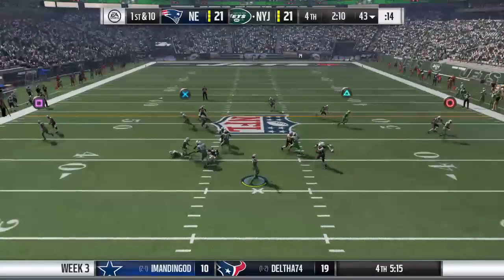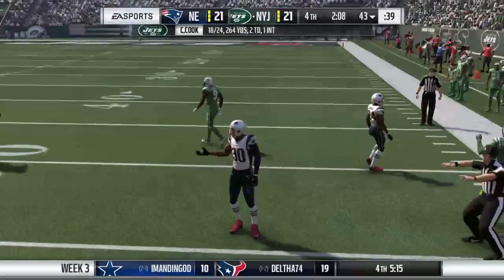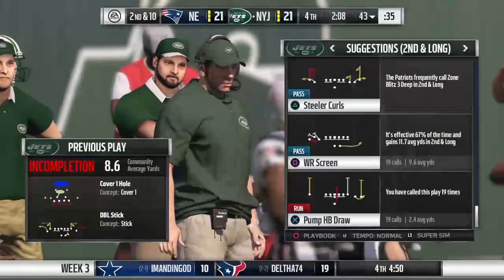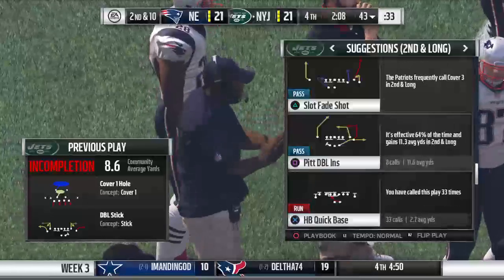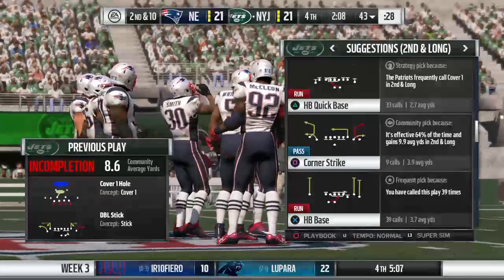Now Cook. And the tip there altered the ball flight, and it falls incomplete. It'll be 2nd down. That ball was tipped in the air, and while it ultimately fell incomplete, it caused a few anxious moments for the guy slinging it, who's had quite a day.